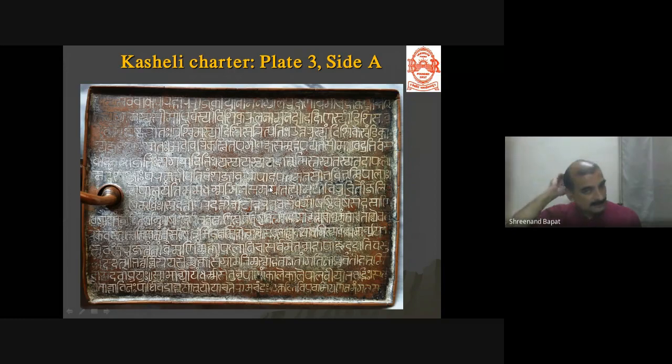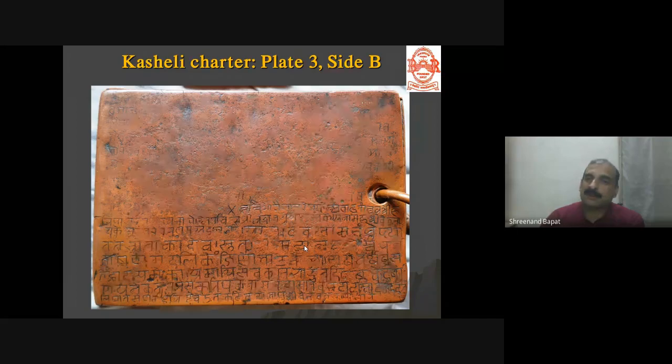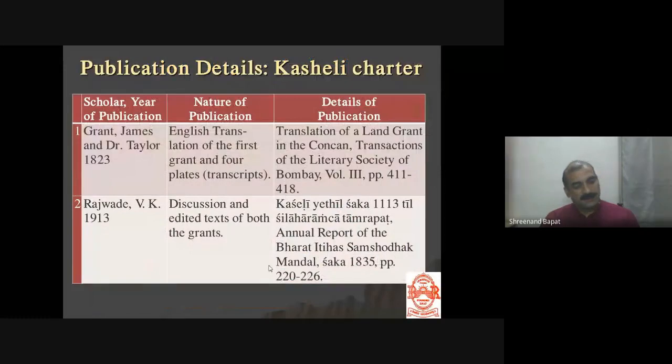And as you see, the language of this inscription is Sanskrit, and the script is Nagari. And of course, it is a very well executed inscription. In fact, the best executed inscription that I have seen so far, as I told earlier. Now, the Kasheli plates are really very celebrated plates. They were published quite a number of times. In fact, the Kasheli plates were one of the very early discovered plates, or rather, I should not say plates, I should say charter, the Kasheli charter.